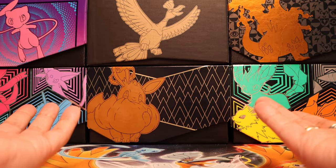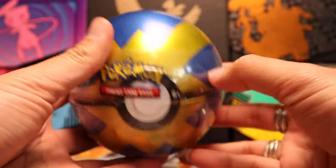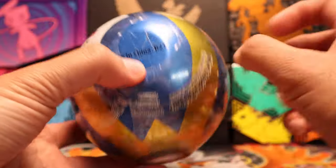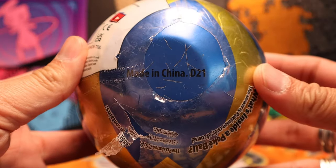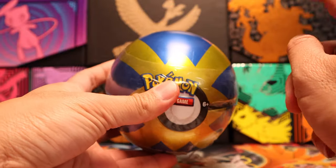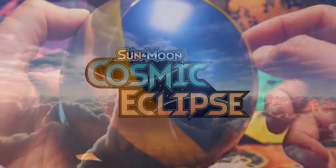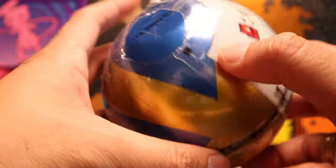And that's a whole lot of balls. I couldn't help myself. But yeah, I got my hands on quite a few of these actually. These new little tin balls. D21 is the one that everyone is looking for. Supposedly, these have a lot of Cosmic Eclipse. As you can tell, Tater Tot had his fun with this one especially.